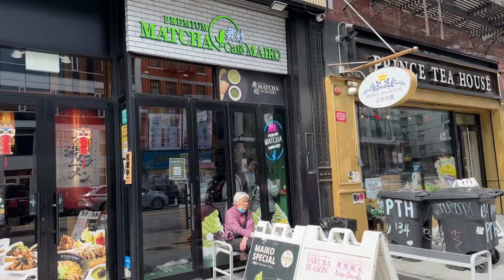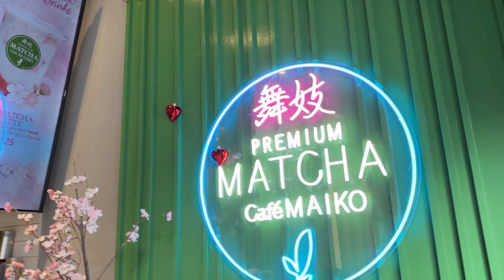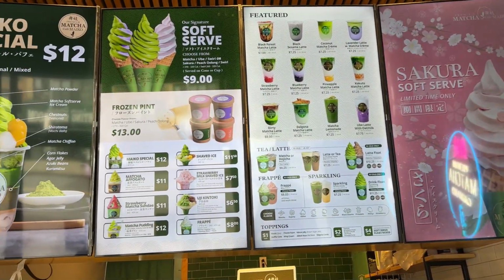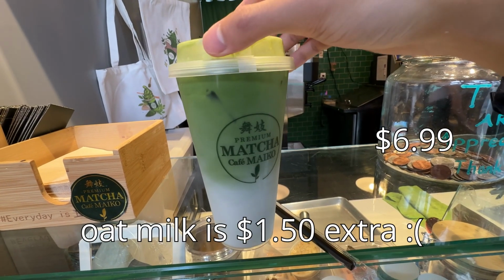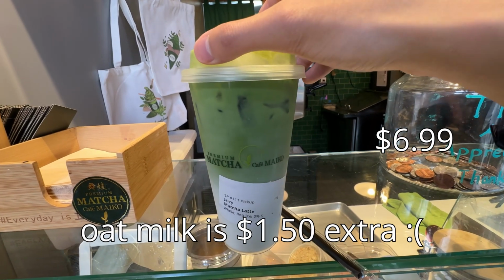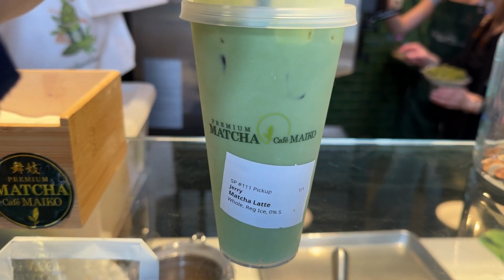Next up at stop 5 is Matcha Cafe Maiko in Chinatown. It's a really small space and there's no indoor seats. They have other drinks and desserts besides matcha lattes. This is their matcha latte with regular milk, and it's $6.99 after tax. This cup is the most pleasing one yet, and I like how it looks before it gets mixed. I'm not sure if it's the lighting, but the green color doesn't look as vibrant.